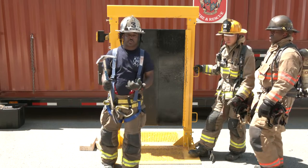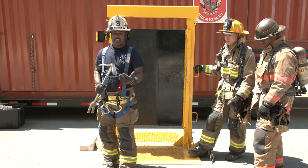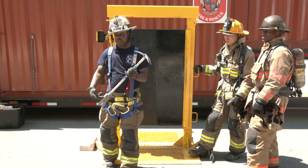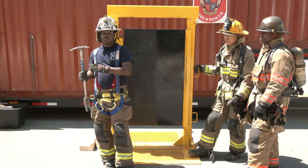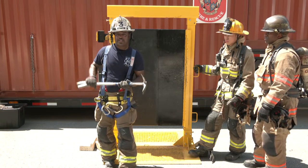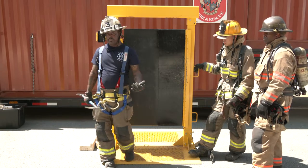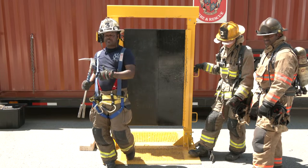Titanium Halligan bars are super light. They have the same characteristics as every other Halligan. You still have your adz, your pike, shaft, and your forks. The only difference is when you go to put it in position. If you're taking a window, or you go to put it in a door, sometimes it just doesn't have the weight that you need. Now, if we're talking about driving the tool, we'll be plenty fine, especially with what I talked about earlier, having tools that are comparable in weight, if not more.